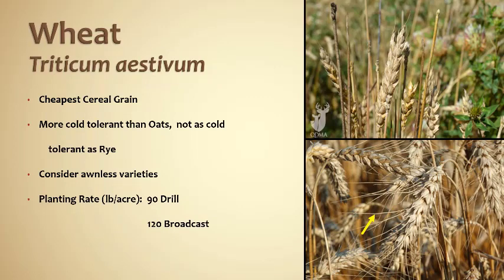Okay, let's start with wheat. Wheat is probably the most widespread, commonly planted cereal grain for deer food plots, and for very good reasons. Number one, it is likely in your area going to be the cheapest cereal grain. So you can see why it's included in a lot of mixes that you'll buy: the cost of it. So it's very, very cost effective.